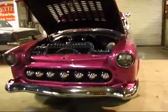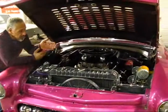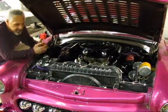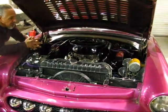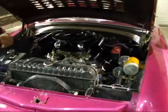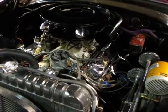The bells and whistles. Back in the day, back in the 70s, this car has a siren in it. It's got a train horn in it. It's got a PA system in it. It's got an Ooga horn in it. It's got lights under the hood that light up. Chrome valve covers. Edelbrock 650 high-rise. Cadillac homemade air cleaner. It's got a chrome gas pump on it.